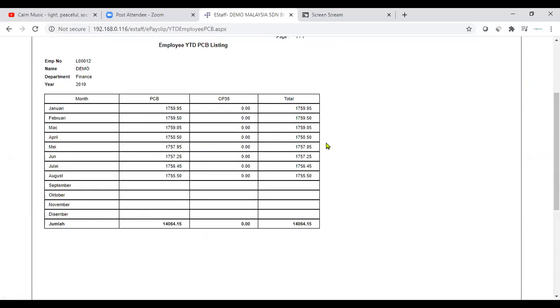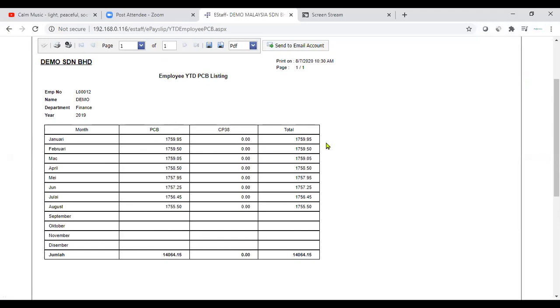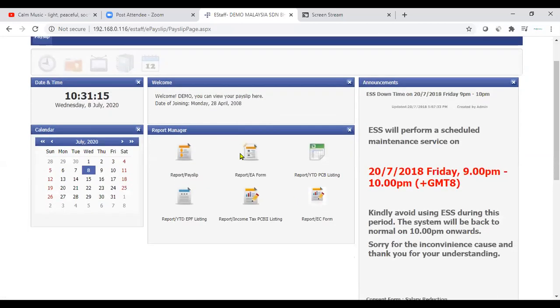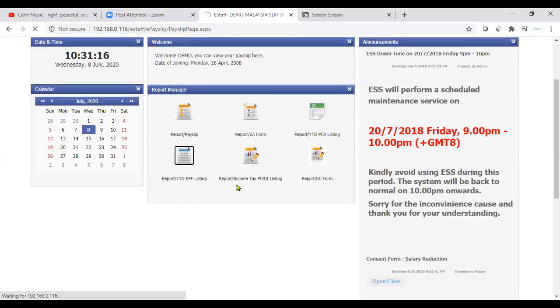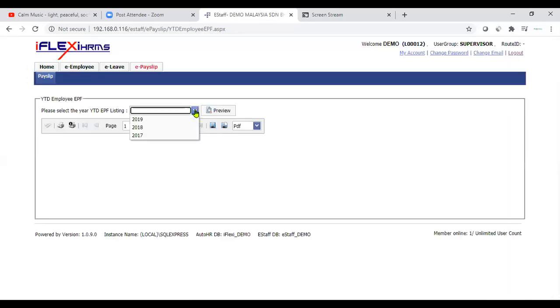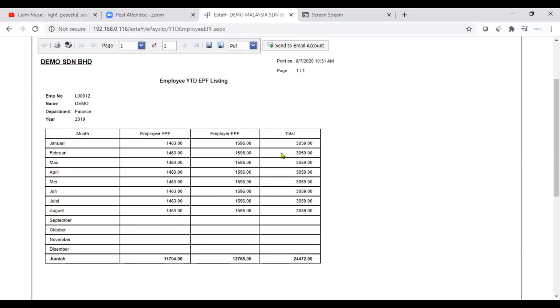So they won't come to you one by one, bugging you, asking, hey, how much is my PCB last month? How much is my EPF contribution last month? And this and that. All these are displayed here, straightforward for them to check. EPF listing. We have the YTD listing. YTD means year to date, all the way from January up to now.